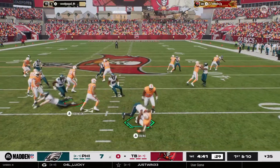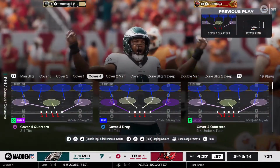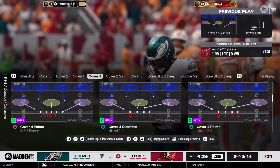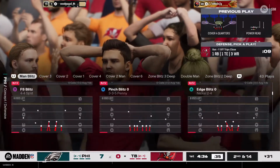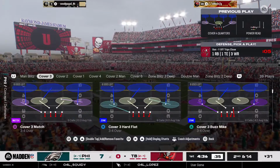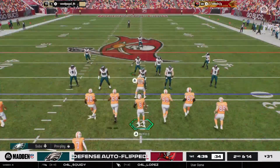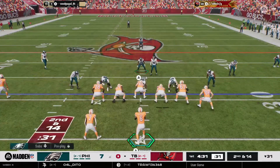They run with the argument. It's Bucky Irving. And this play going nowhere. He is taken down behind the line of scrimmage on their first play of the game. I can promise you that is not how they wanted to start this drive, Mike. I mean, to get blown up at the point of attack, there was just nowhere for the back to go on that run. So after the loss on first, here's 2nd and 14.